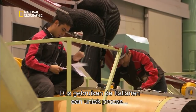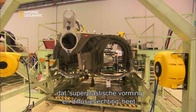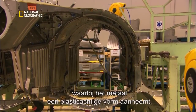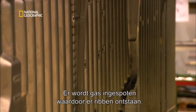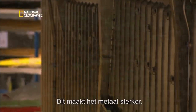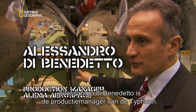So the Italian partners use a unique process called superplastic forming diffusion bonding. Layers of titanium are blasted to around 1000 degrees, turning the metal into a plastic-like state. Gas is injected, adding ridge-like ribs across the panel. This adds strength. Alessandro De Benedetto is Typhoon's production manager.